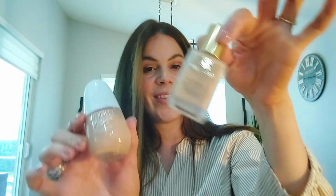If I had to choose a favorite between these two, like I said, I tried to choose a favorite in all my categories. I'd have to go with the Double Wear just because it's classic and it's been around forever. But boy, does the Clinique give this one a run for its money. So those are my top foundations.